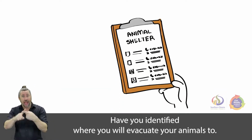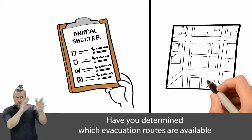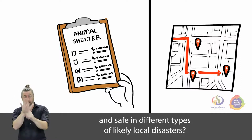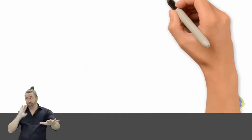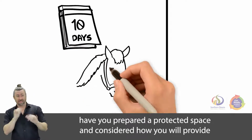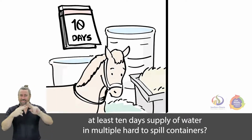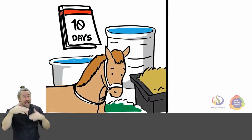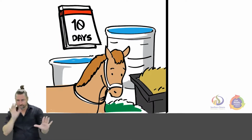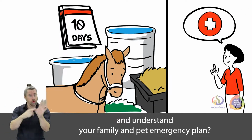Have you identified where you will evacuate your animals to? Have you determined which evacuation routes are available and safe in different types of likely local disasters? If you cannot take your animals with you, have you prepared a protected space and considered how you will provide at least 10 days' supply of water in multiple hard-to-spill containers, and where you will leave at least 4 to 5 days' supply of dry food? Does everyone in your family know and understand your family and pet emergency plan?